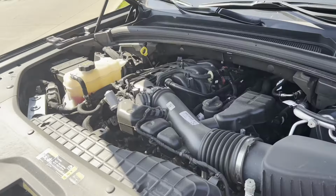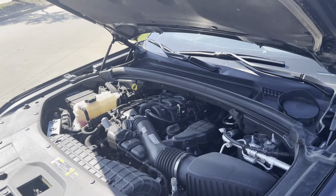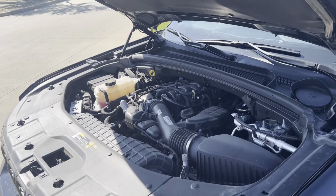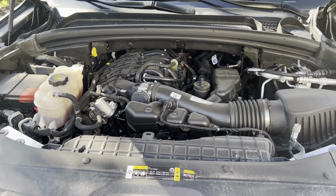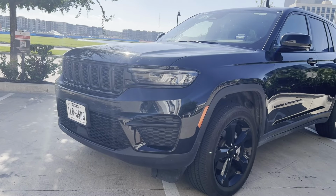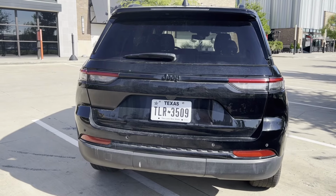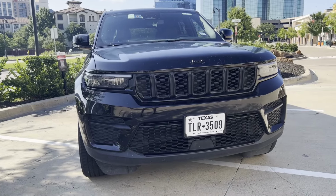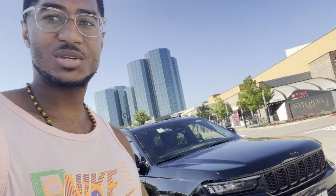This is gonna be the 3.6 liter V6 engine pumping out 293 horsepower, which is a pretty good amount for a car this heavy. But honestly, from driving this car around, I think I would prefer the Hemi just because of how heavy this vehicle is. But then again, the Hemi's just gonna make it heavier. At the same time, you get a little more power to maneuver. Not to say this car is underpowered, but I would want it to have a little more power. It is going to be able to tow 6,300 pounds, which is absolutely crazy. Anything you want to tow, this could probably do it. Not gonna lie, this is a very capable machine right here.